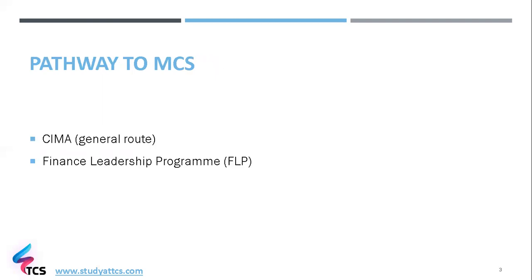Okay, so let's look at the pathway to MCS. So a set of students come through the CIMA general route. These students have done a CIMA examination before, because you would have passed the operational case study examination. And on top of that, you should do the OTQ exams and pass them, doing E2, P2 and F2. So you'd have a good understanding about the syllabus content, as well as what type of case study you would have to face at your management level. So that's the CIMA general route.